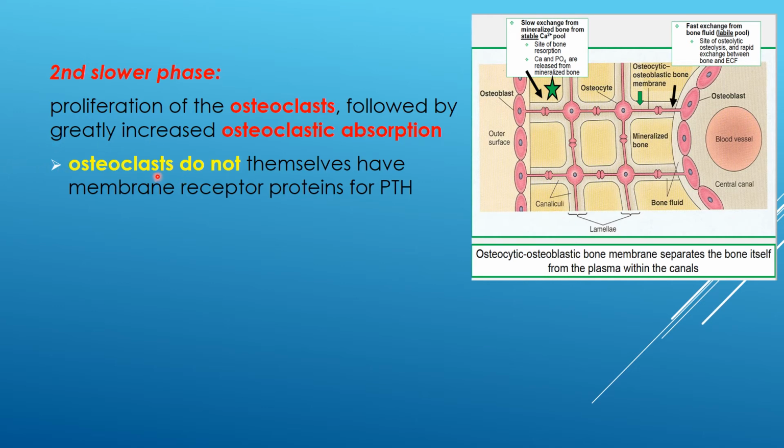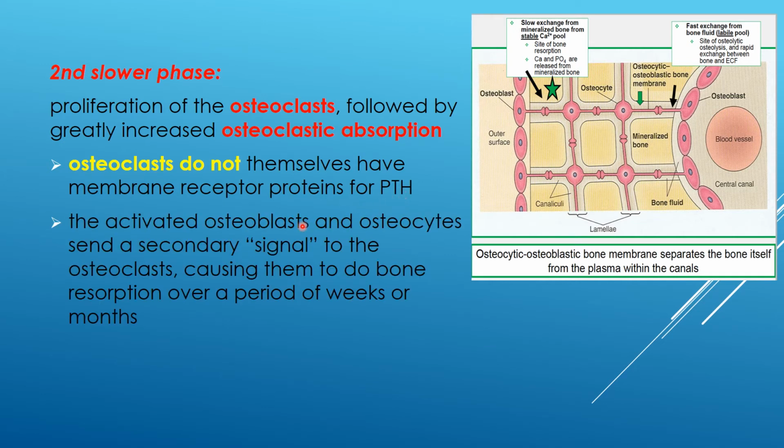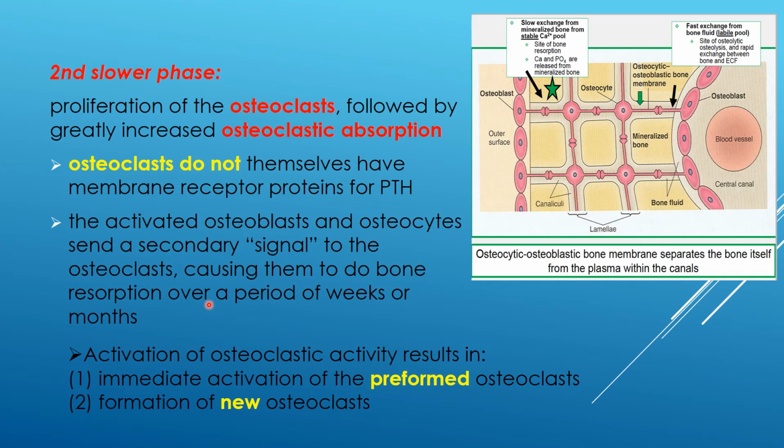Osteoclasts themselves don't have receptors for parathyroid hormone. So what will happen? The osteoblasts and the osteocytes have the receptors for parathyroid hormone, and then these cells will send signals to the osteoclasts, which will cause them to do the bone resorption over a longer period of time, weeks or months. And here there will be immediate activation of the already existing, preformed osteoclasts, and also a formation of new osteoclasts, which, as we said, will break down the hard part of the bone, and then release the calcium.